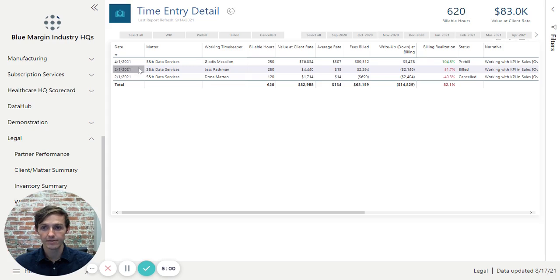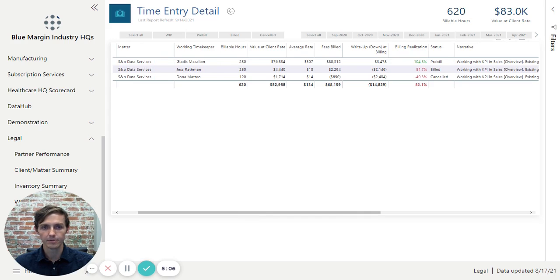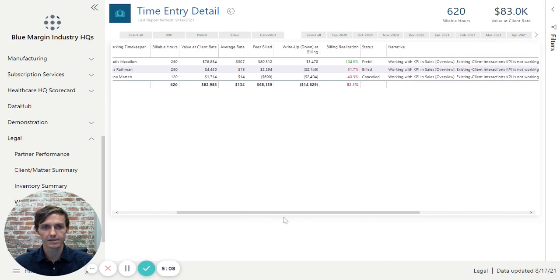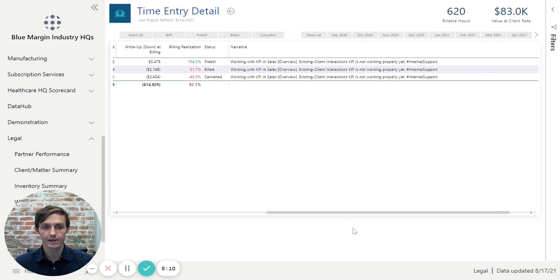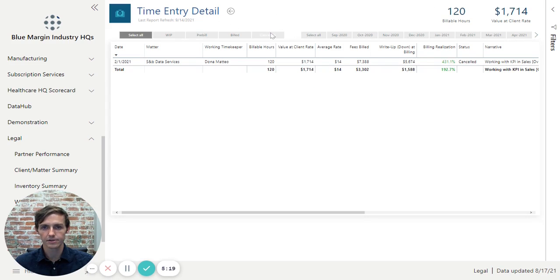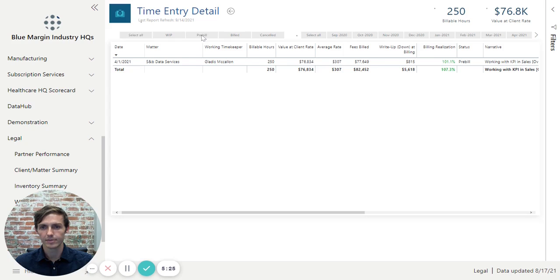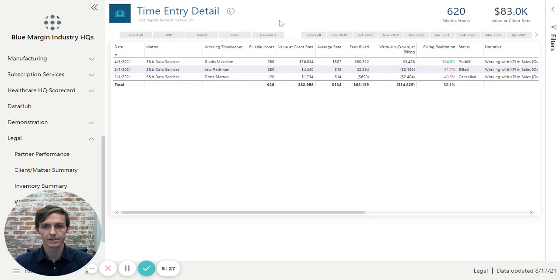And this page is going to give you individual line entries for that client matter. I can see if it's been billed, what the realization was, what the status is, and a narrative for what took place for that time entry. I can also filter down to see, here's the ones that have been canceled, here's the ones that are currently in WIP or pre-bill, and just get better detail into each of those different statuses.